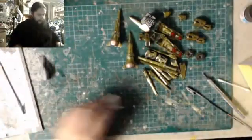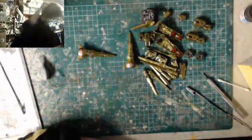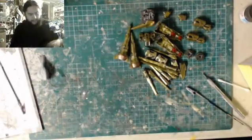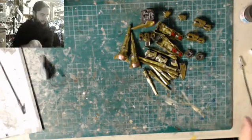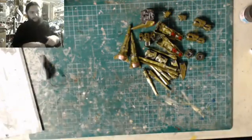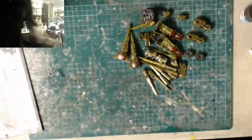Peg mount done. Suppose we'll mount these, we'll mount the other parts. Call it quits. It's probably the best thing I could do.